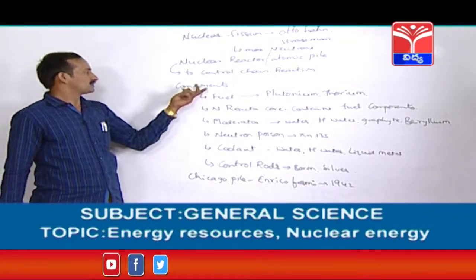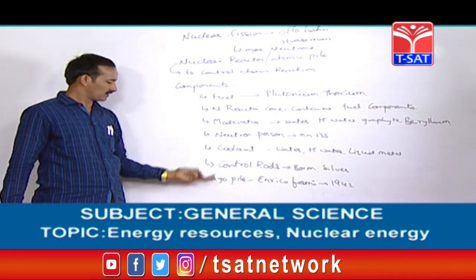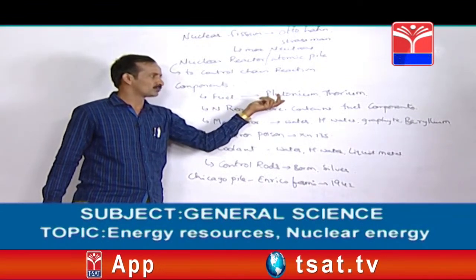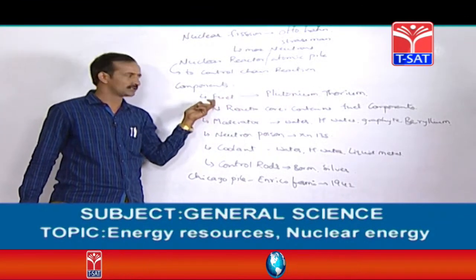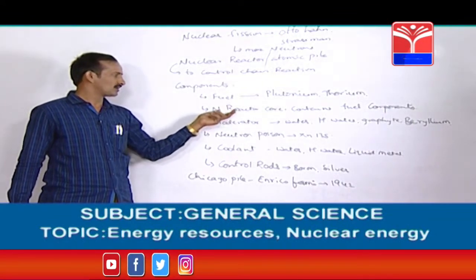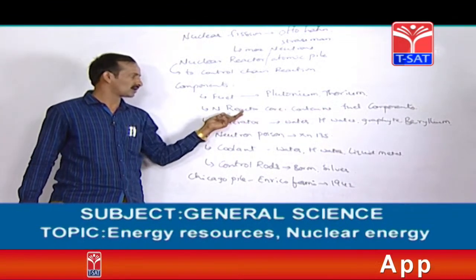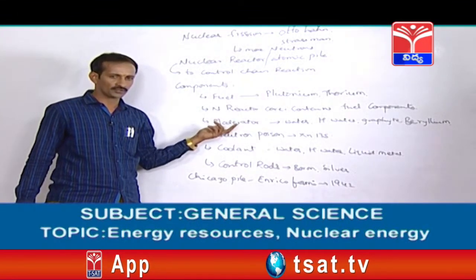Of course, if we see the nuclear reactor components, we have several components here. The first one is fuel. Of course, the fissionable elements such as plutonium and thorium are considered as the nuclear fuels which are used in nuclear reactors, whereas the nuclear reactor core contains the nuclear fuel components along with it, hence it is called nuclear reactor core. And then nuclear moderators were used.